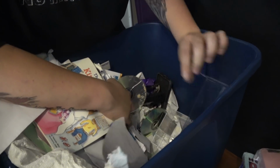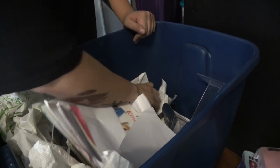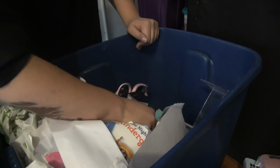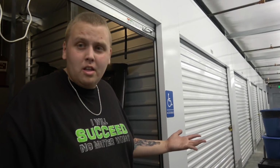Not looking too exciting in here, guys. Looking like a lot of trash, unfortunately. Yeah, the rest of this coat is pretty much trash, so we're gonna fill it back up, take it out, and keep on going. So we went through three more totes. It seems these people are doing this backwards. You're supposed to put the good stuff in the back. They're putting the good stuff in the front.